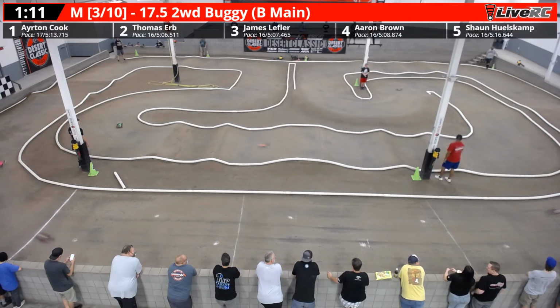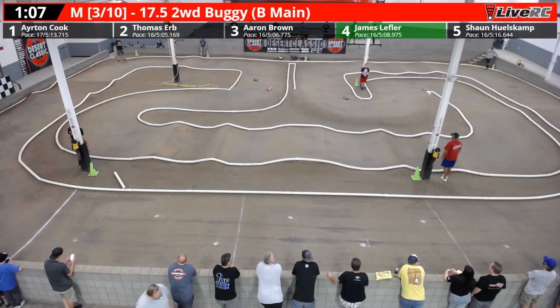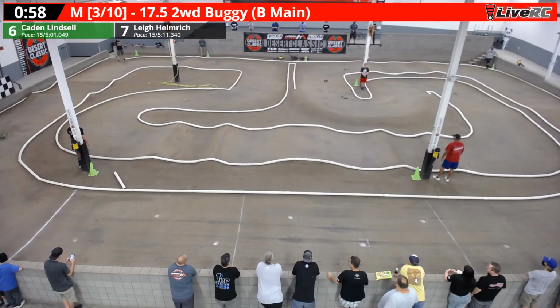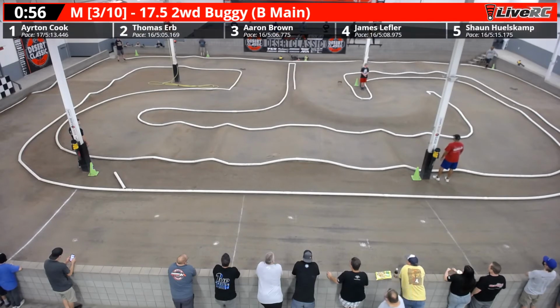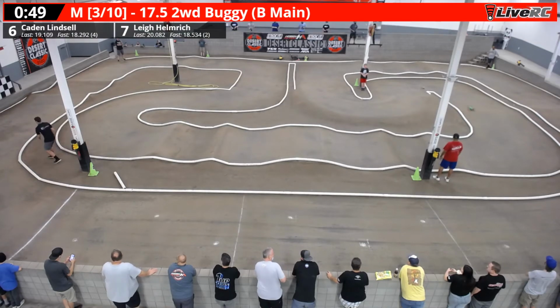Ayrton Cook through the center section of the track, and Leffler gets it wrong coming on the front straightaway. Lee, you'll have 2nd and 3rd coming up on you next. Please hold your line. 4 minutes in, 1 to go. It's going to be Ayrton Cook, 1 minute left, off the end of the straightaway, playing it smooth. In that 2 spot, still going to be Thomas Erb. Aaron Brown into 3, get it sideways and gets collected by Helmrich.